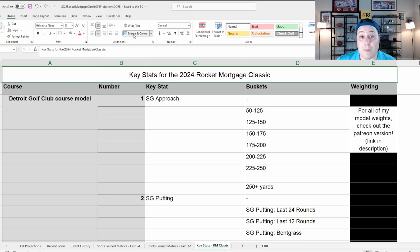So my goal is to keep everything a little bit more concise this week. So let's not waste any time at all and hop right on in. We'll start it off with a look at my modeling for this week, which is a little bit less ball striking heavy than what we've had over the last few events.